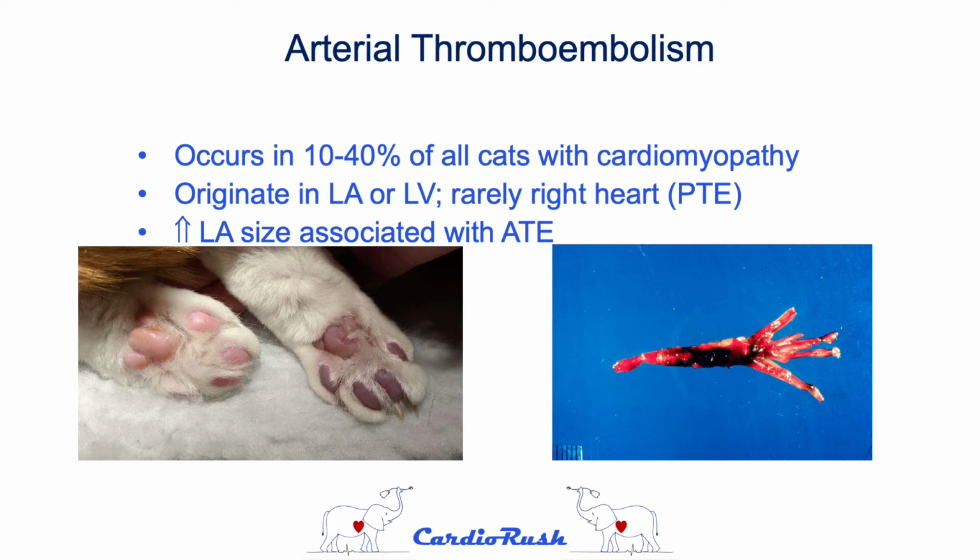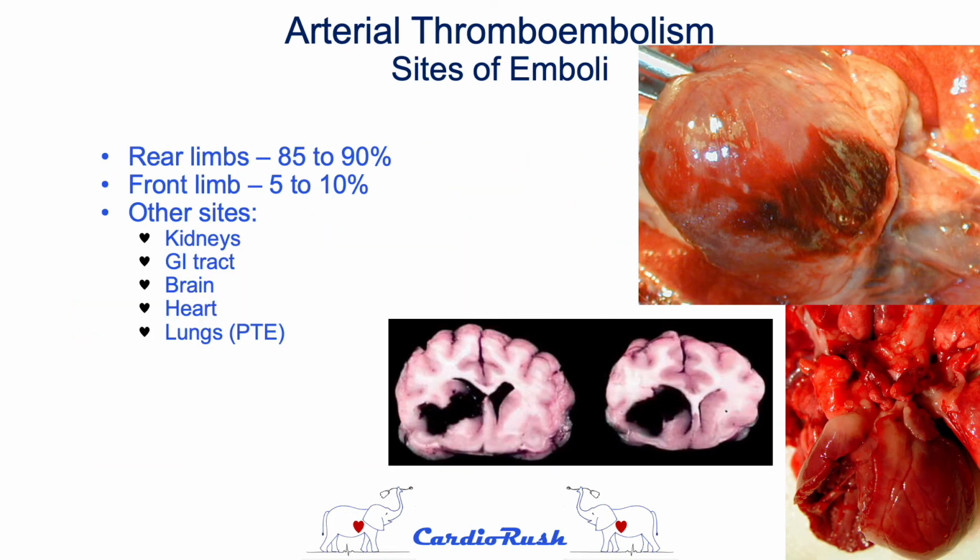Here you can see that the paw pad is pinker on the unaffected limb compared to the affected limb. And this is a thrombus removed from the terminal aorta of the cat. So sites of embolism, the rear limbs are most frequently affected, 85 or 90% of the time. It's much less often they'd go to a front limb, although it's possible to go to other places like the brain or the myocardium. And this is an example of pulmonary embolism in a cat that had right heart disease.